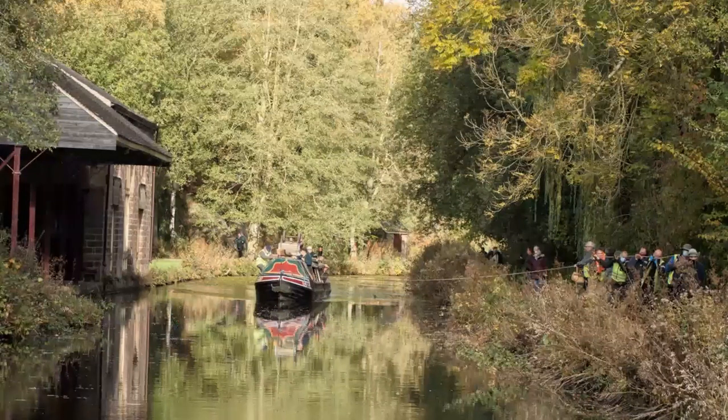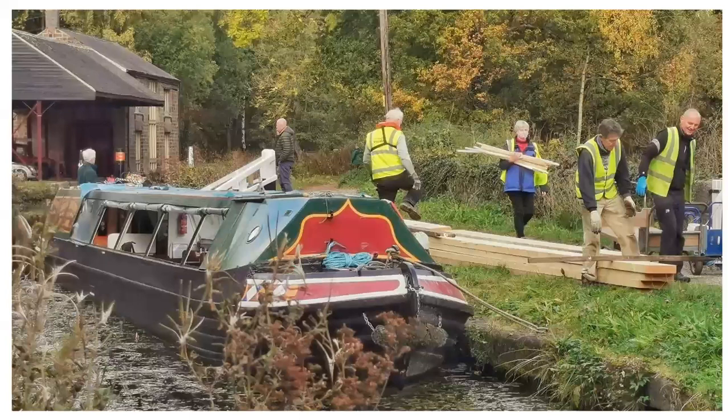What Hugh didn't explain is that we also had to muster a crew to tow Birdwood from High Peak Junction to the Lea Wood pump house due to the excessive weed, because during COVID the boat hadn't been used and therefore the weed hadn't been cleared. So that's what we had to do, as you can see us on the right there.